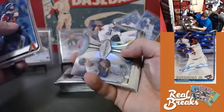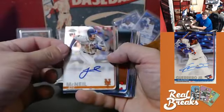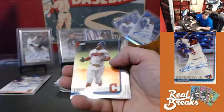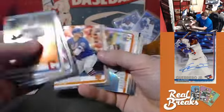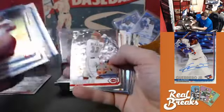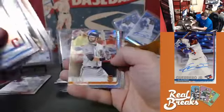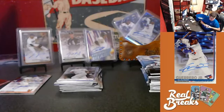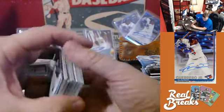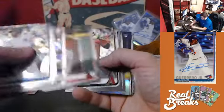Alright, here we go. Nice Koufax Kershaw. Jeff McNeil for the New York Mets. Not a Pete Alonso, but Mets is going to Ryan Overstreet. There's Pete right there. So if we're not going to pull a decent auto, let's get a nice photo variation. I don't think I've pulled a photo variation tonight out of here. I haven't seen one yet. Oh yeah, we did the Kyle Tucker. Duh.